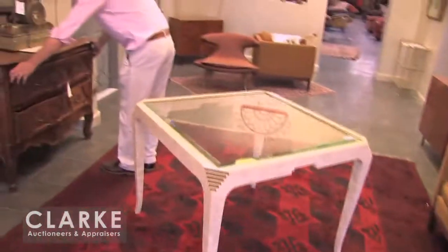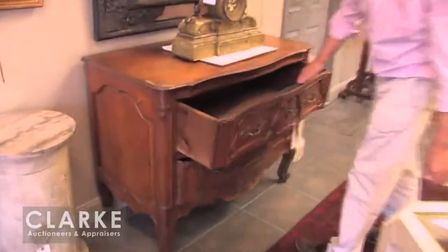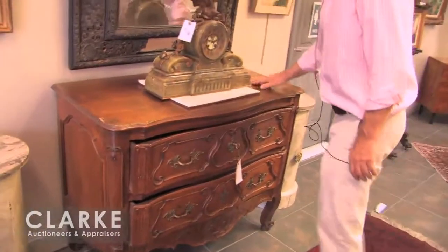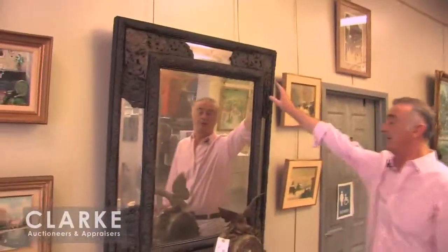Over here, a beautiful piece from our furniture section, probably 18th century French serpentine front. I would say probably fruitwood two-drawer commode. Few little issues, but nice. Nice Dutch mirror up here, nice large size.